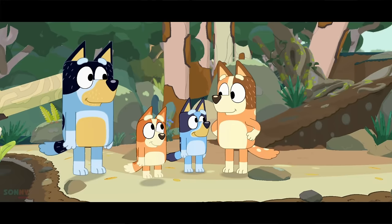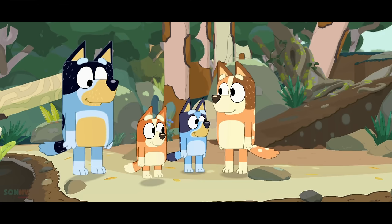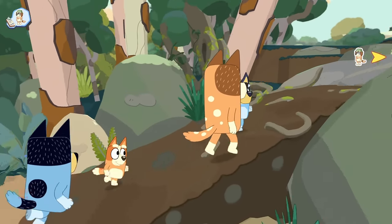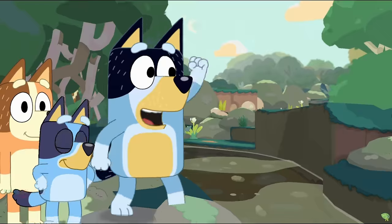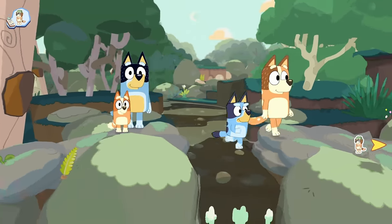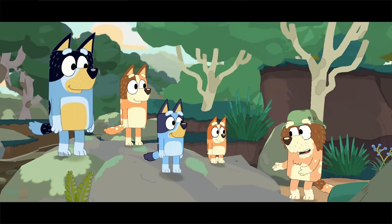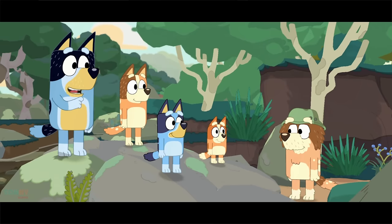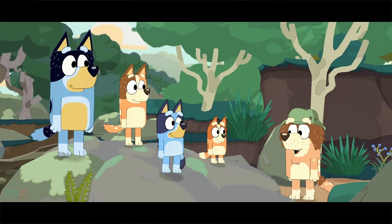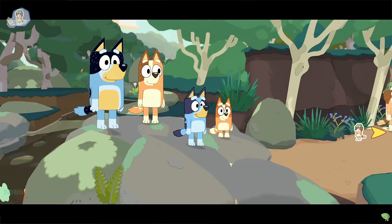Well done, everyone. Where to next? We're close. We need to climb that slope. Ready, Bingo? Yep. Well, there you are. You must have gone the long way round. Slow and steady, Mort. Come on, let's keep going. We need to follow the footpath among the trees. But how does he know where we're going?